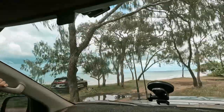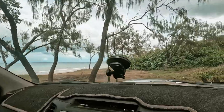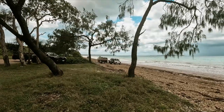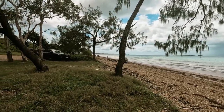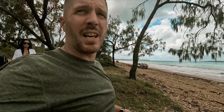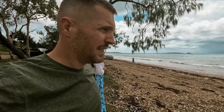Okay, perfect from the campsite. We've got a campsite. It's the high tide at the moment, so last check is about 2 p.m. That's the tide going down. So yeah, we're just at the peak of the tide. And we're gonna go along this beach area here and then find a spot somewhere.